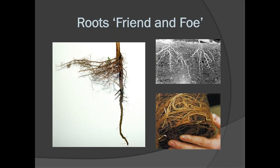You get up in the morning and the weather guy says, oh, you're going to see rain today, bring an umbrella. And so you just assume, as you rush out the door, that your plants are going to be watered.